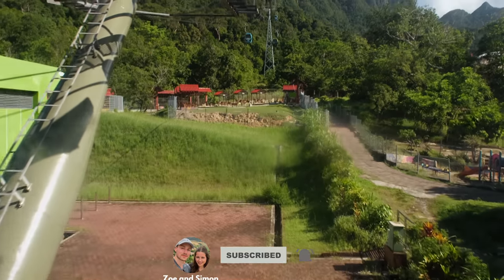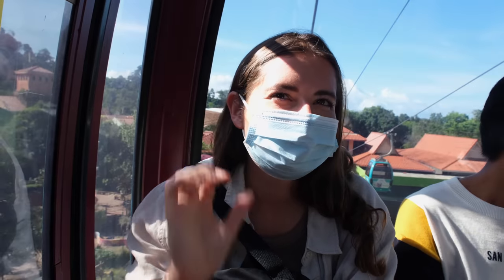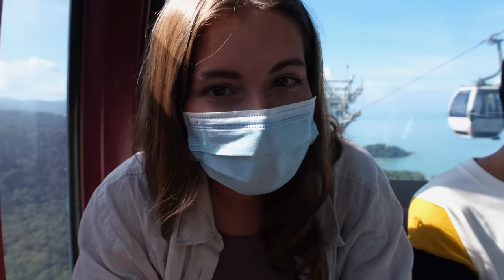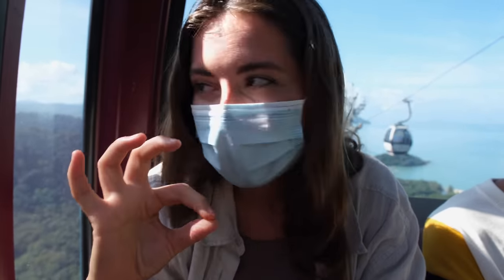You wanna drink something too? Hot day, it's a bit like a sauna in here, but the views are amazing.